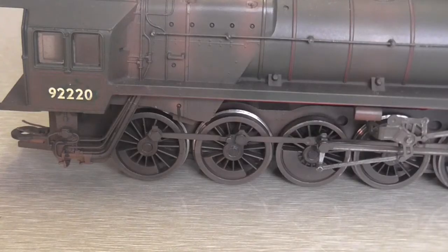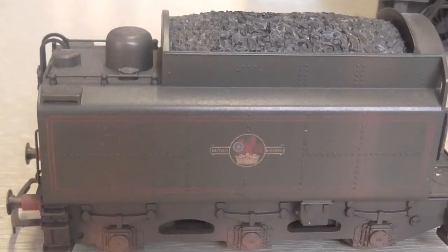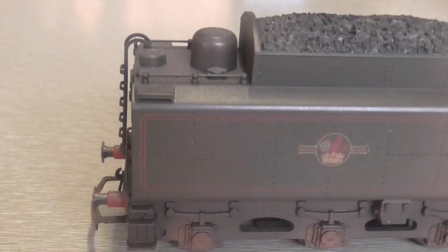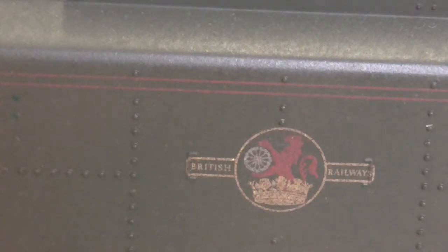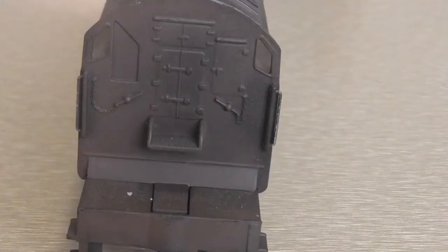It also has crisp writing there with the 9220 and the Evening Star, as it was on the original version. The tender has lots of rivets, separately applied steps and handles. It also has the big decoupling and the sprung buffers too. And it also has the late BR crest, which is still crisply applied and clearly seen through the weathering. It doesn't have a bad coal load, this is the original one. And it also has a moulded tender detail too.